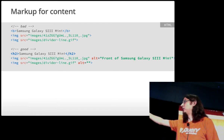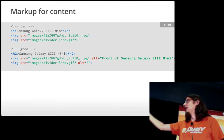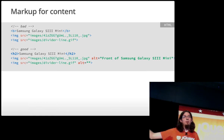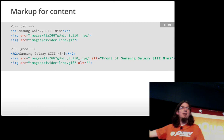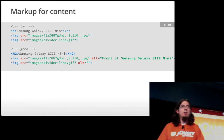So the alt attribute should actually be a description of the image, that should be some degree of useful. And if the image does not have any purpose, like if the content has a purely visual decoration effect, then you still use the alt attribute, but you put an empty string inside. That basically tells the screenreader, ignore this one, which is much better than having the screenreader read out the file name.